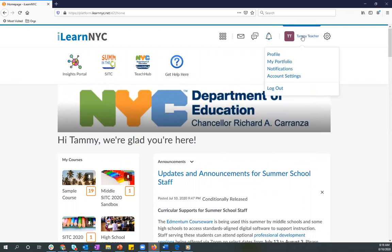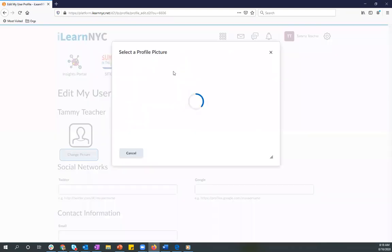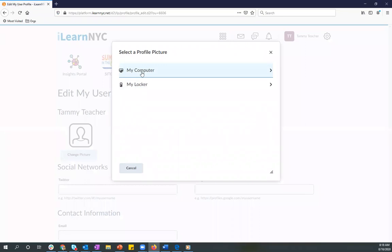But what I'm going to do is click on my name and just point out some of the things I see under here. The first one is the profile. That's where you can change your picture. That's probably the first thing you want to do. If I click on that, right there, there's change picture. And from there, you can upload from your computer. If you have a photo on your computer, you can upload it.